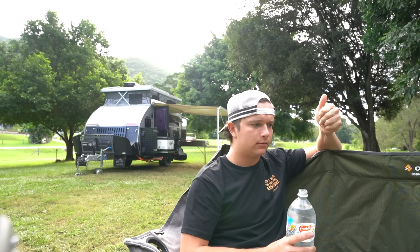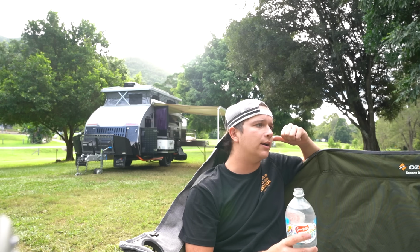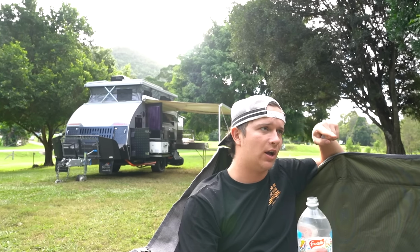Oh, aircon. Oh, I couldn't go without my aircon. You're kidding. Oh, and your caravan has to have all of it again, but double the size. Because if you can't run the aircon on the caravan, you have to be able to run the car to be able to run the aircon. No, you don't. Mate, you don't need any of that.